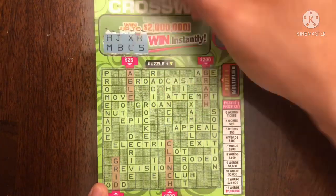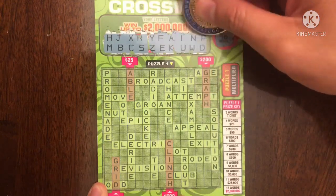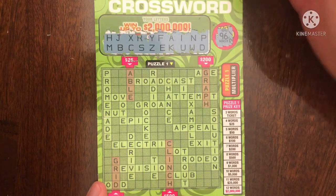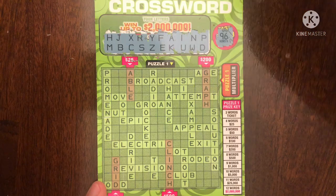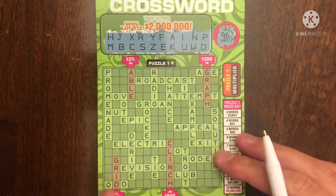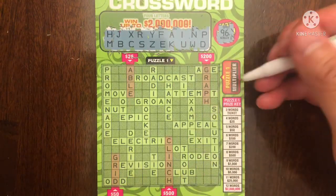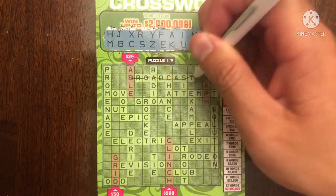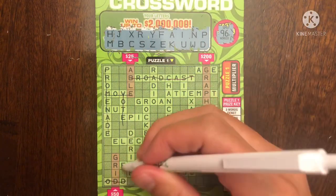Let's see what letters we got. Okay. Do we have every vowel again? No, we don't have an O because we have an A, I, U, E. No O. Scratch it so it looks better. Okay, so no O. Let's cross out. Wow, none of the bonus words have an O. Cross out all the O's, which is quite a few.